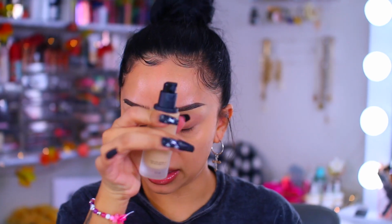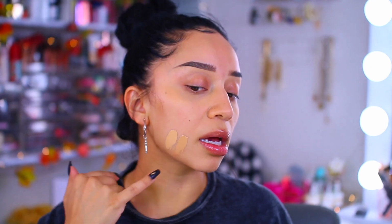But I feel like this one matches me pretty well. So that is the shade golden, and it does have a little pump, which we can totally appreciate. This is the shade sand. Sand is like a tiny bit lighter. And this is the shade almond. So that is golden, sand, and almond. As you can see, these two, I feel like they go pretty well with my skin tone. So those are the ones that I have been mixing.